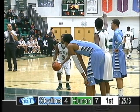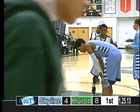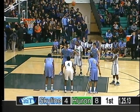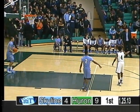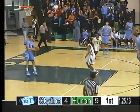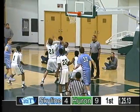Ernest Johnson at the line. First one is on the way, and it's good. Next one on the way, and it's through. Huron with a 5-point advantage, 3:48 to play in the first quarter. Clark will inbound. Now finally across the timeline to Bacher. Bacher with the bounce pass, ball on the floor.